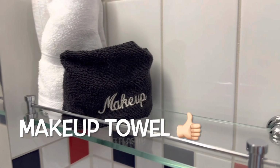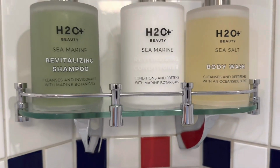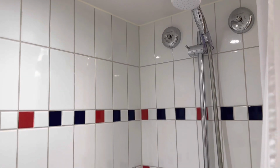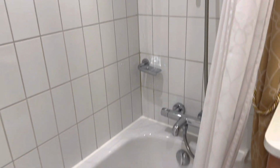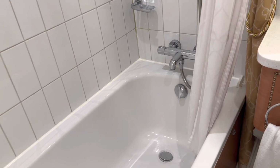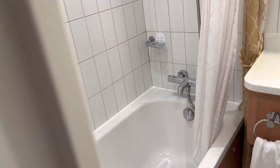You've got your towels, of course, your makeup brush. So I'm just gonna go around here real quick and show you. You've got your shampoo, conditioner, and body wash, which we love. Of course, you have your line for your laundry to hang and dry, and wonderful tub. Which I don't take baths, but of course if you have kids or women, you can shave much easier.